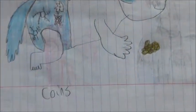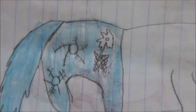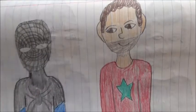Here is a dog baby named Coins. And that looks like corn, but it's actually coins. Wearing the icicle diaper. Black Spider-Man. And Star-Lord, or Peter Quill.